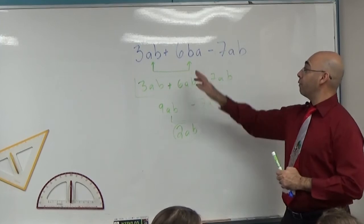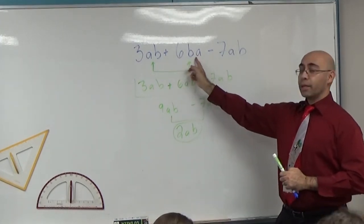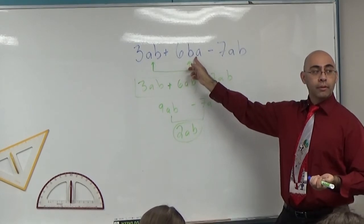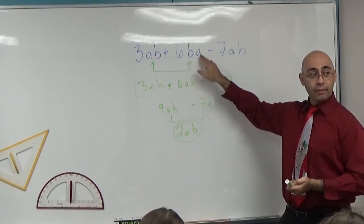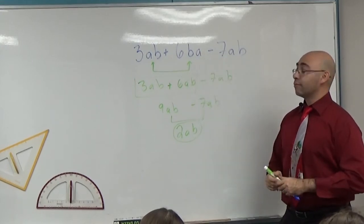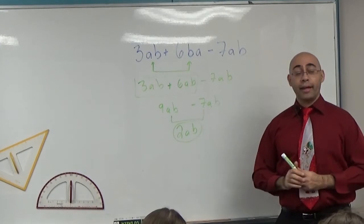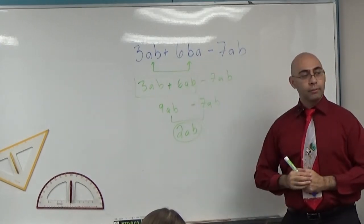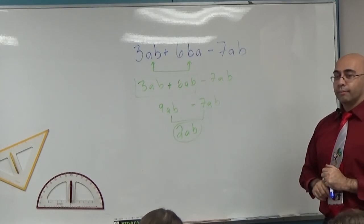Correct. If you look at this one term and say, I want it to be in alphabetical order, you can switch it around, because this means 6 times B times A. And we can't multiply it because we don't know what B is and we don't know what A is, so we just leave it like that. But we just put it in alphabetical order. All right. That's the main idea.